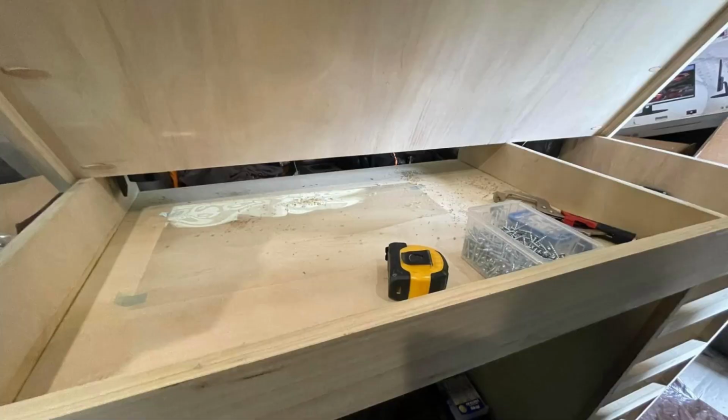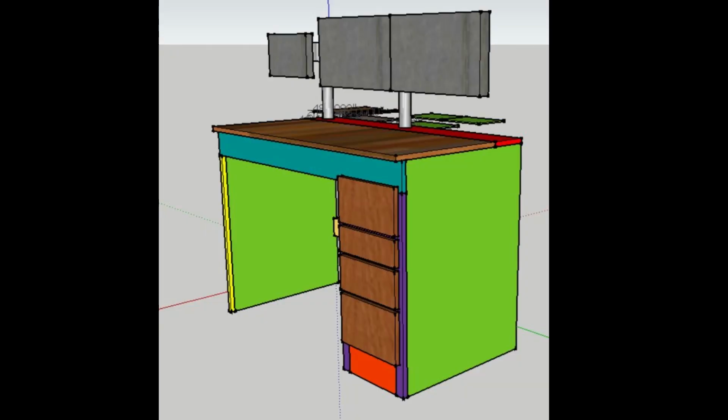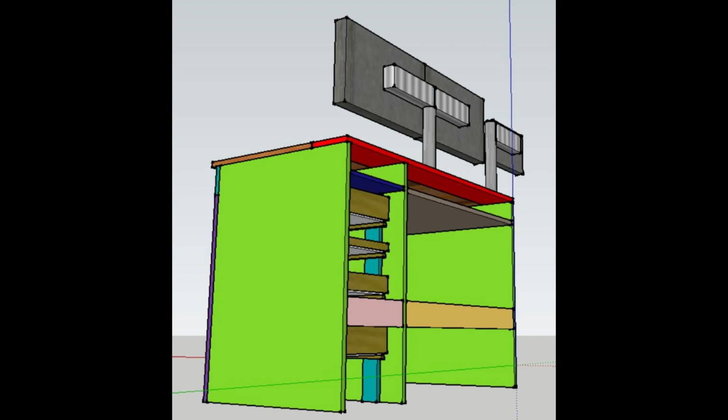I wanted to keep the storage capability that was in Jerry's desk. So I started with the same basic design. I used SketchUp to plan out my project. And there's this guy on YouTube, his name's Jay Bates. He's got a great channel with a lot of tutorial videos on how to use SketchUp to design projects.